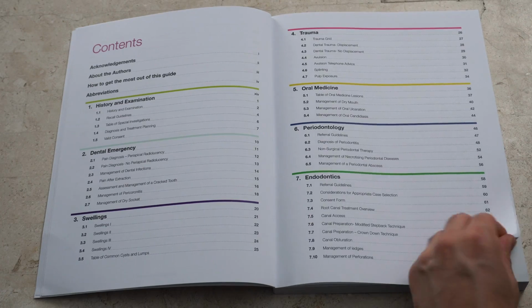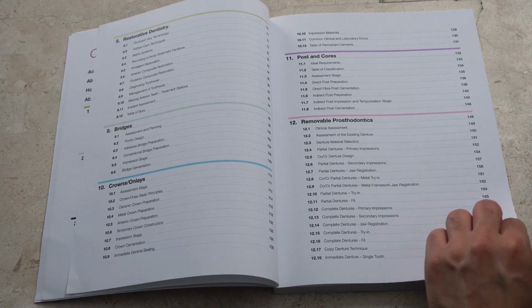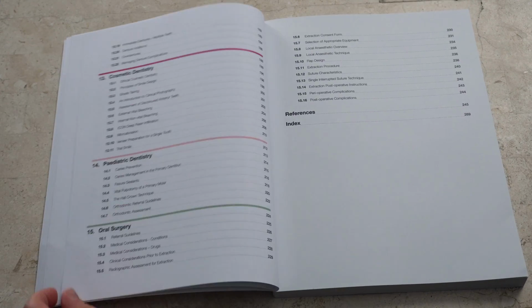It pretty much covers all topics in dentistry: dental emergencies, perio, endo, oral med, resto, crowns, bridges, dentures, and in each chapter it goes into so much detail on each procedure that you want to do. That's why I think it's good for young dentists or dental students, because sometimes we don't do procedures too often. Something like a post and core, I don't do that often. So I can revert back to the book the night before the procedure and know all the steps that are coming up the next day and prepare myself mentally for that.